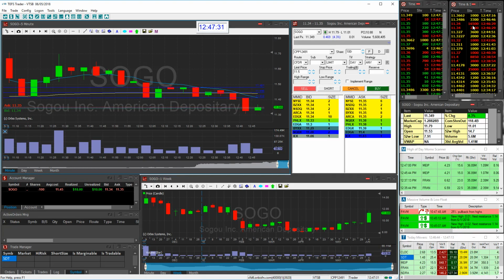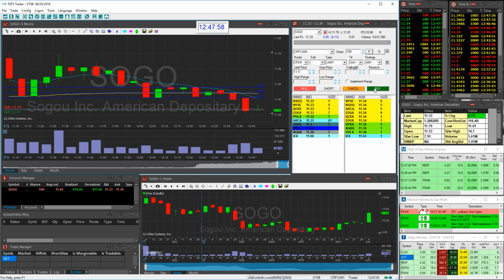Saw 16,000 shares go there at 1134. Could have been the person covering from that 25,000 short. So you've got to be careful with a little bounce there. If it was an add there, then we're just in the game. This could just sling right back down here. So you protect yourself against the other way here.